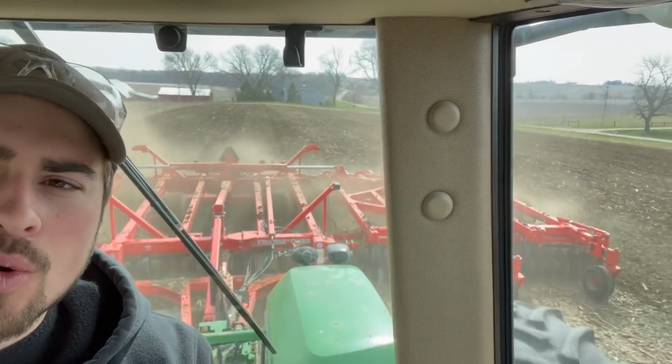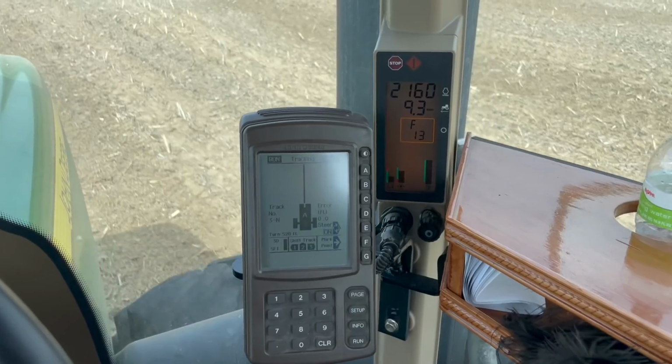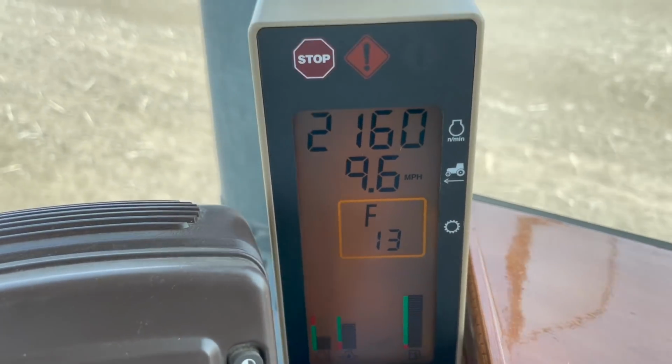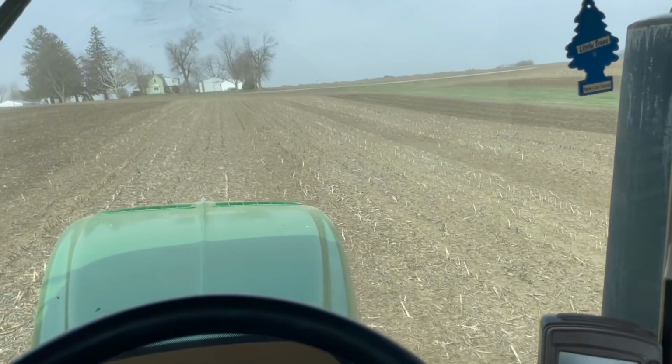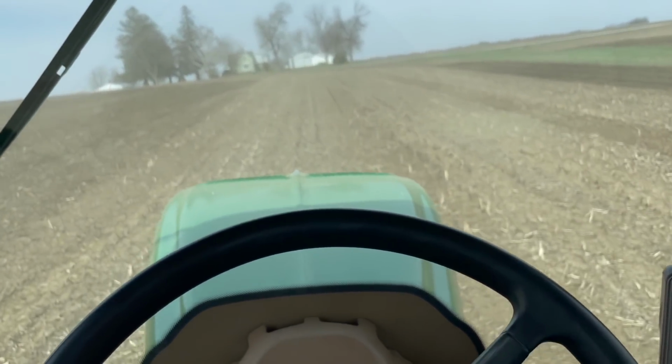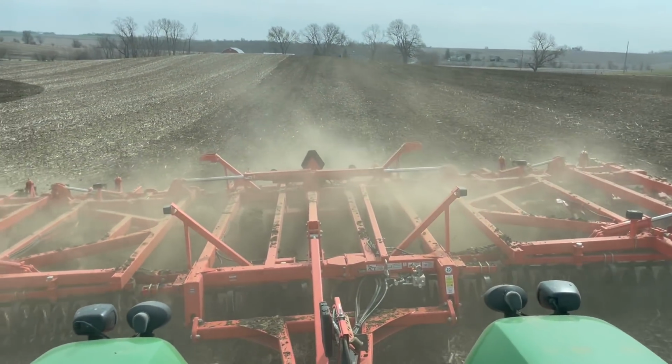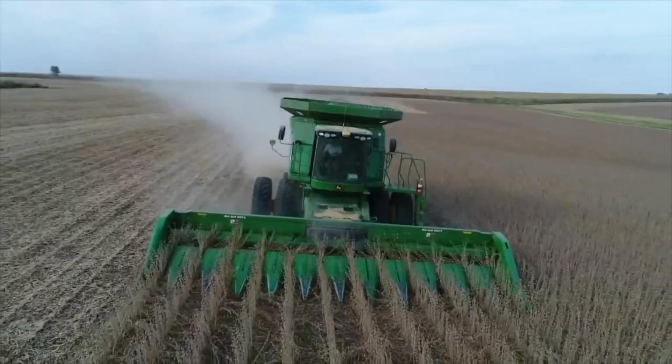It's go time. We're supposed to get some rain tomorrow, but getting this ground work there. I got the manure spread on, got the VT out here working at a slight angle, working it in. Got the auto steer rolling, hammering down, almost 10 mile an hour, 13th gear. Tractor's handling it just fine. Dust is flying. It's going good.